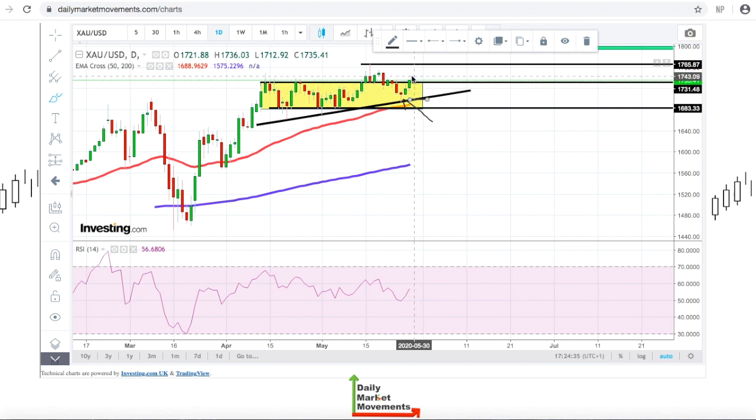Now it gets very interesting. There is resistance around the 1730 to 1740 area. I'm highlighting on the chart now where we have struggled to rise above this level. We are currently testing it now.